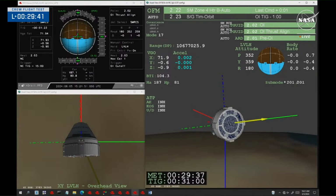Butch Wilmore and Sonny Williams launched inside the first Starliner to carry crew members on board from the Cape Canaveral Space Force Station, Launch Pad 41.